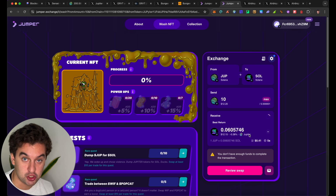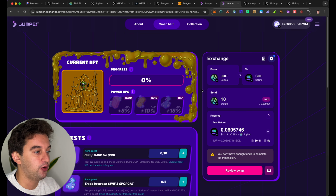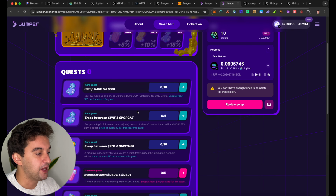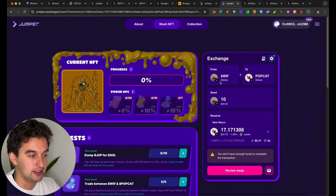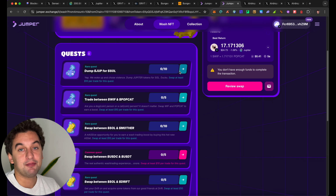So you are doing transactions, creating volume for the Jupiter airdrop season 2, as well as for the Jumper airdrop and all of the missions that you get within your protocol. Then you go trade between WIF and PopCut. So you simply go over here, and as you see, it trades one to another. The best thing that I would do is to do them in order.